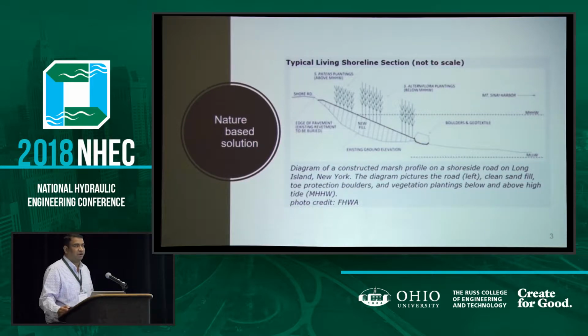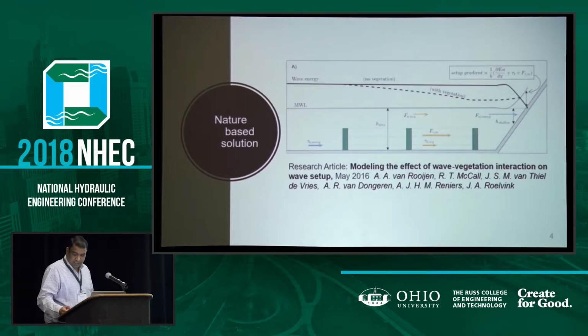Whenever we think of a stream bank stabilization or shoreline section, what we generally think of is traditional solutions, riprap or big concrete blocks. But this is a new approach, and there is some research going on using this living shoreline or some of these nature-based principles to design these. Why is that?